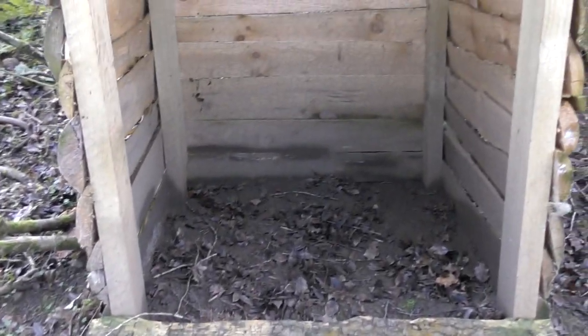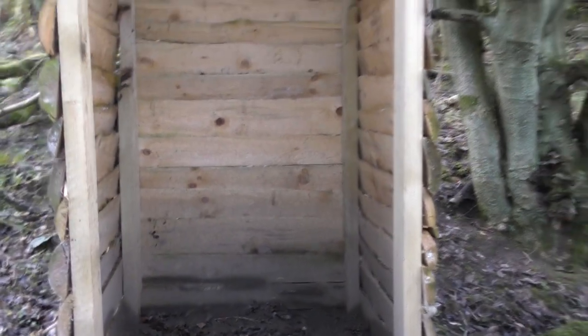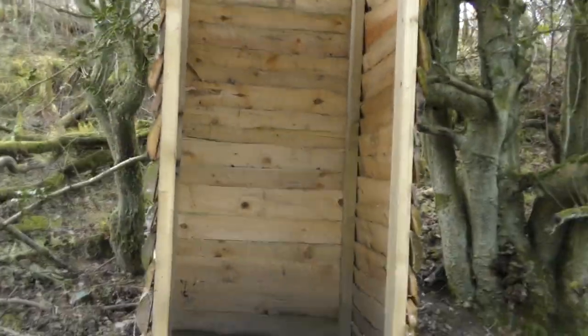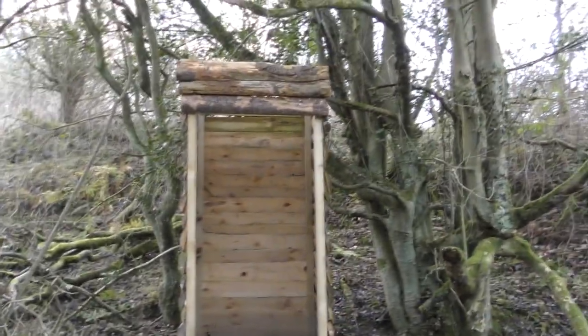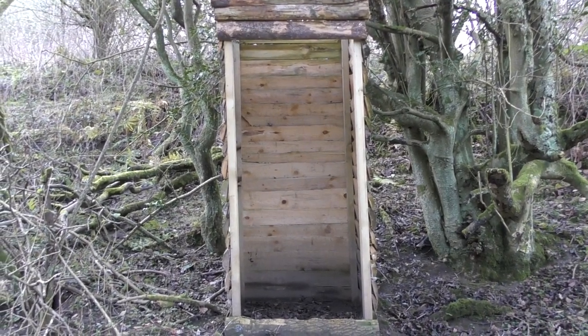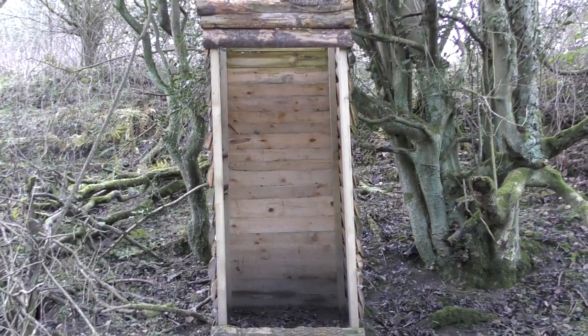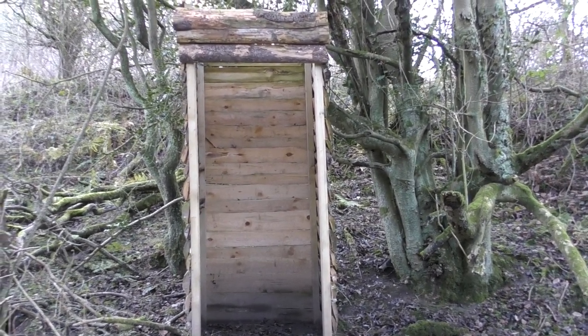Obviously we need to dig a hole because this is going to be a long drop compost toilet, so we'll dig a hole down there, build a framework and box it in and put a toilet seat on. Then it will need a roof, so we'll sort that out and it'll keep everything dry. We'll finish it off by putting a door on. I think we'll put it on like a privacy door, so you've still got a nice airflow getting through, so you'd probably still be able to see your feet, but it would be private.